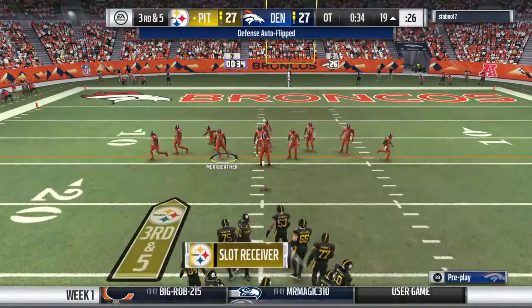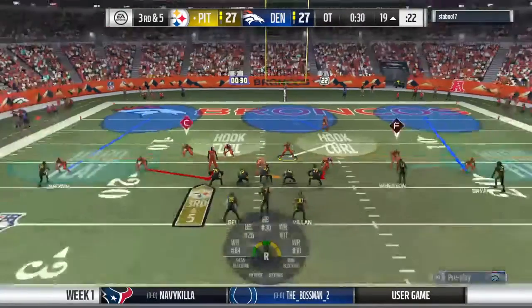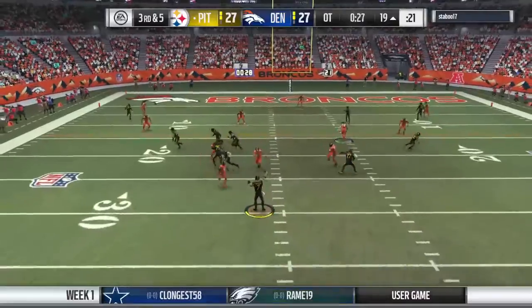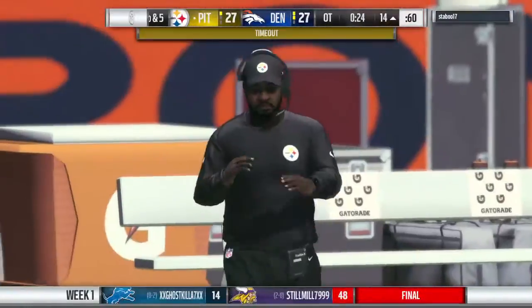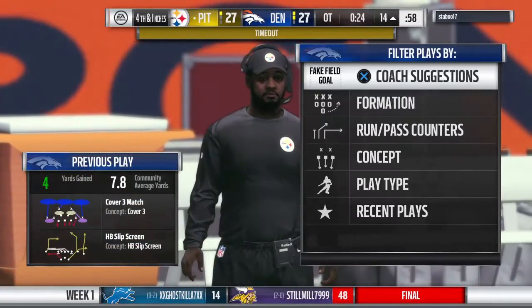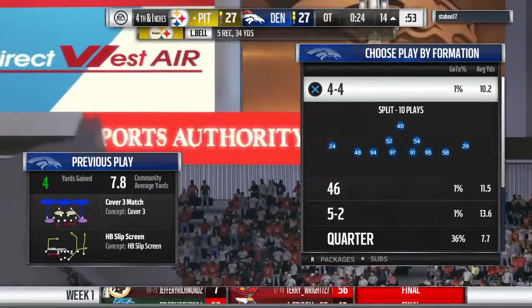Long drive. The defense just cannot seem to catch a break and get off the field. And it looks like we've got a dime set here defensively. 6 DBs in the game. Roethlisberger will throw. A screen to Bell. Now hold everything here. We're going to get a timeout by the offense. They'll be left with just 1 remaining here at OT.